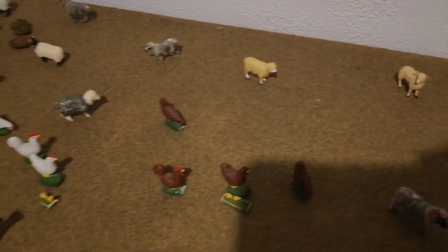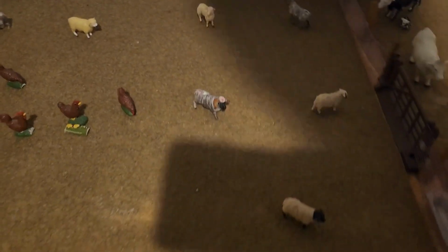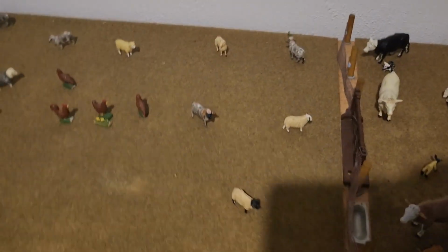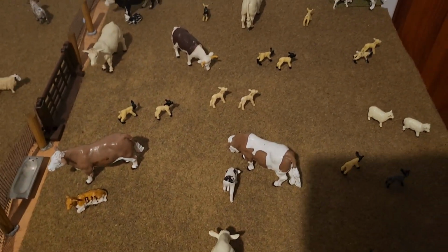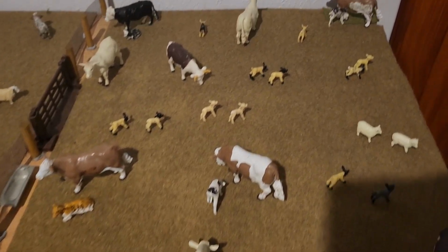Then in the field, got all the ewes and lambs. You got the chickens, chicks, ducks and ducklings knocked around the yard, around the field. It does look quite empty, a bit too empty, without lambs. And then in the field, you got all the cows and some of the calves, and then you got some of the lambs.